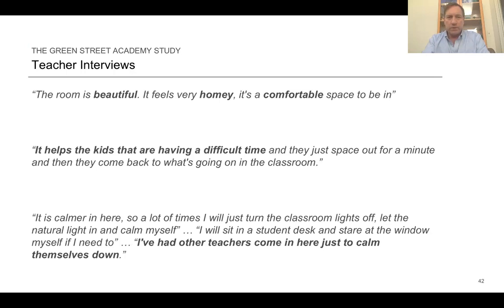For the teacher in particular, the teacher noticed that the students behaved differently in the classroom. She said that they came into the classroom and calmed down faster and got more focused quicker than they had before.